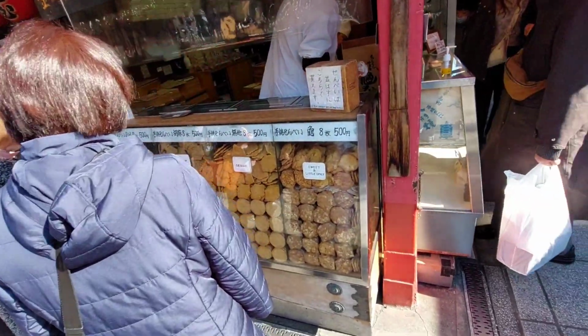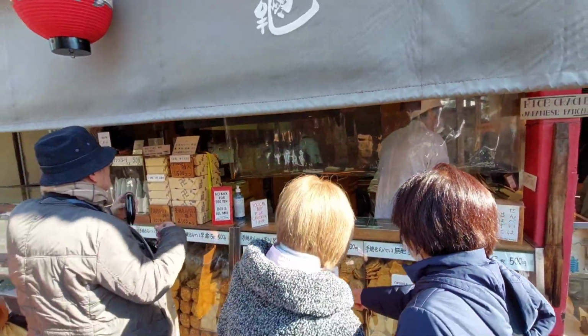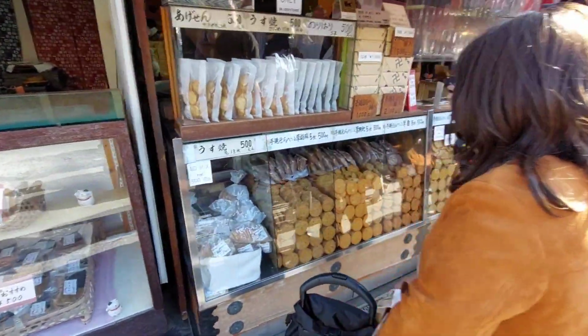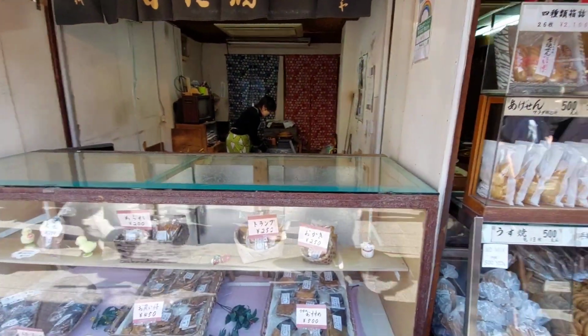It kinda smells good. Sweet and a little spicy. I don't know what this is. It's like a flatbread or a biscuit. Some of the shops can be pretty similar, selling the same stuff like souvenirs, caps, clothes, and yeah, masks even.